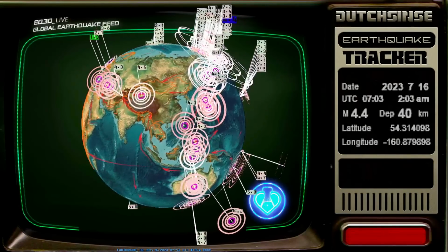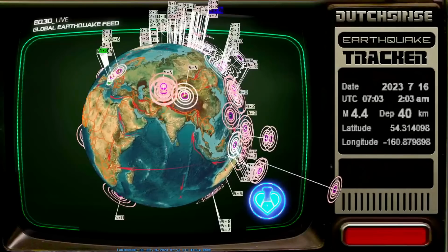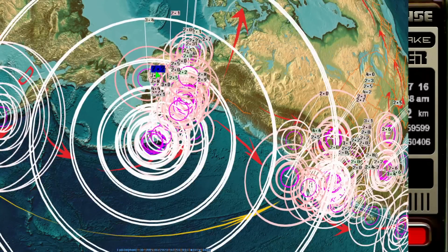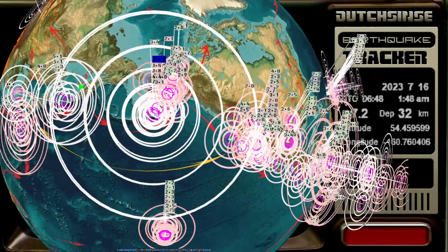A large earthquake has struck off the coast of Alaska next to Mount Shishaldin volcano, which just erupted yesterday. And it came in at 7.2 is where we're at now. Originally it started at 7.4 and was downgraded. A tsunami warning was issued and has now been downgraded to an advisory level.